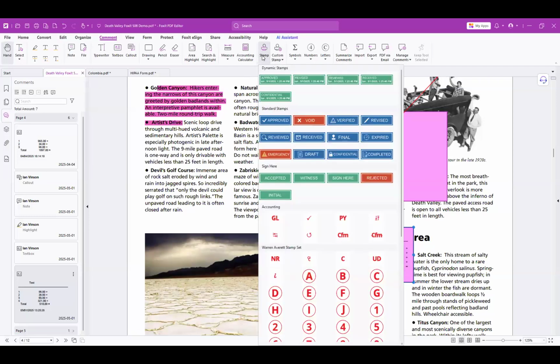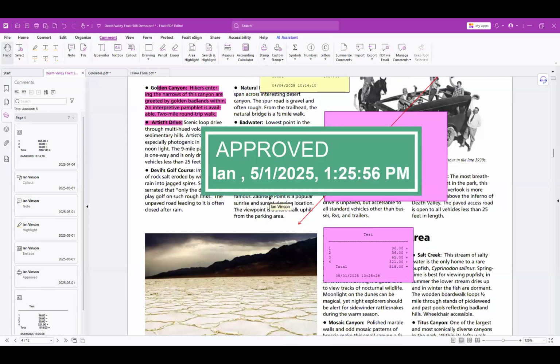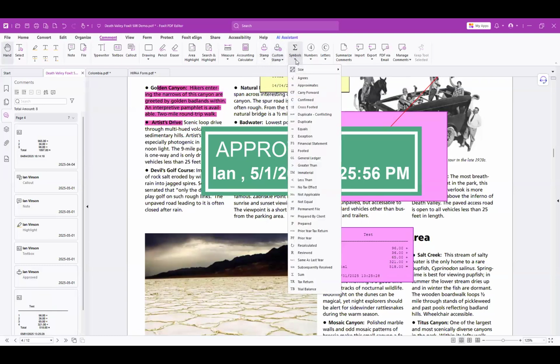Stamps are, of course, another very popular one. We're able to have dynamic or just static standard image stamps that can be added. But for a dynamic stamp, for instance, I can click and drag and go ahead and add my approval here, but it's going to show my name, the date, and the exact time that it was added and have that dynamic information. Of course, custom stamps, we can create or just upload an image to be used as a stamp, but even create our own custom dynamic stamps that's going to show that information down below. A lot of symbols are pre-built in here for a wide variety of industries.